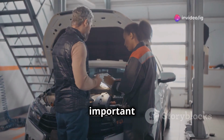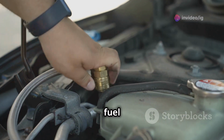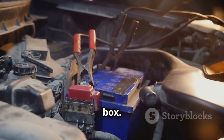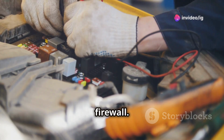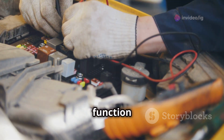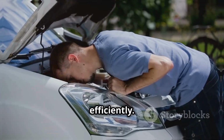Now let's get into the important part, where to find the source of this issue. The P0230 code usually relates to the fuel pump relay, which you can typically find in the engine compartment fuse box. In some vehicles, the relay may also be located in the main relay box near the battery or firewall. This relay is essential because it provides the power needed for your fuel pump to function properly. If the relay or circuit is faulty, your fuel pump won't be able to supply fuel to the engine efficiently.